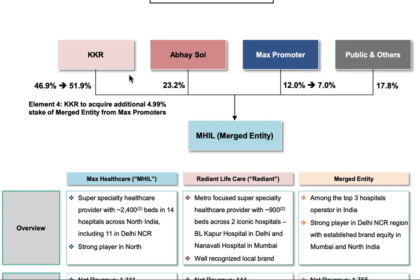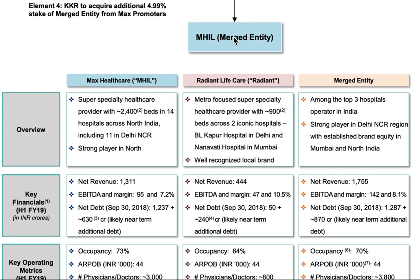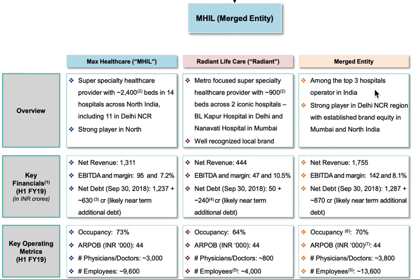So it has taken up leverage and it has acquired MHIL along with Abhay Soi, who is the CEO of Radiant Group. So these two entities have merged and they are among the top three hospital operators in India, and they're a stronger player in Delhi NCR because 11 Max Healthcare hospitals have combined with one hospital, BLK Hospital in Delhi.